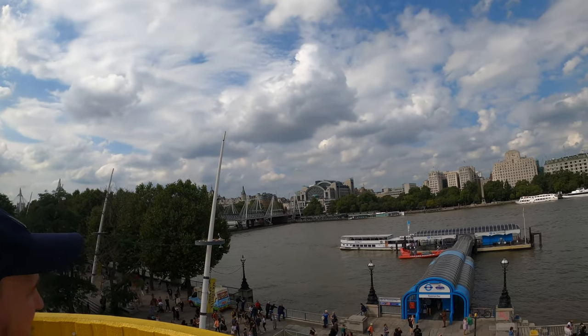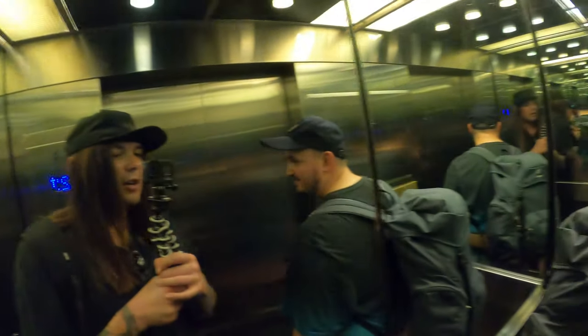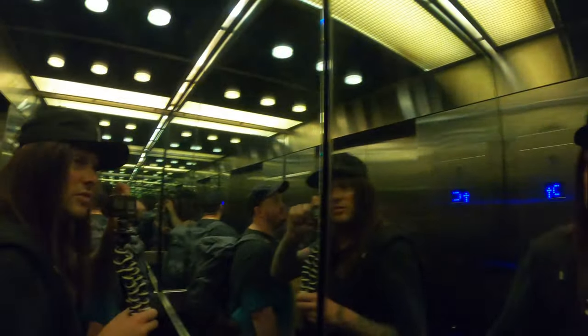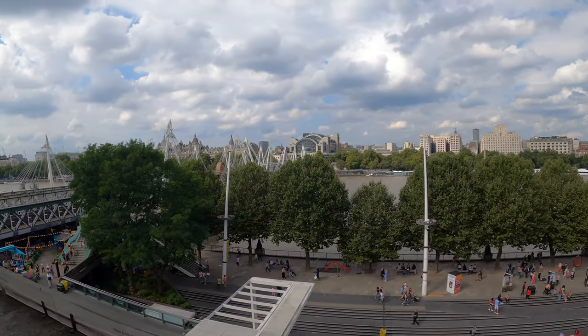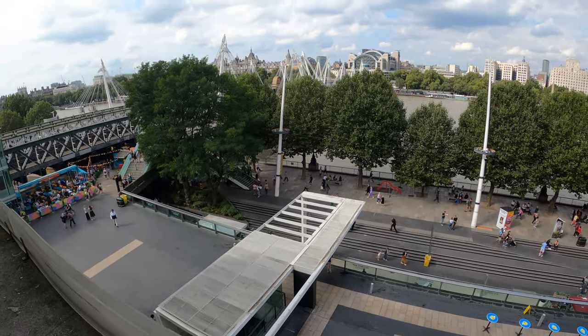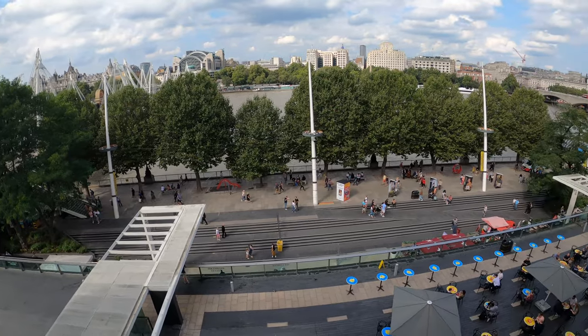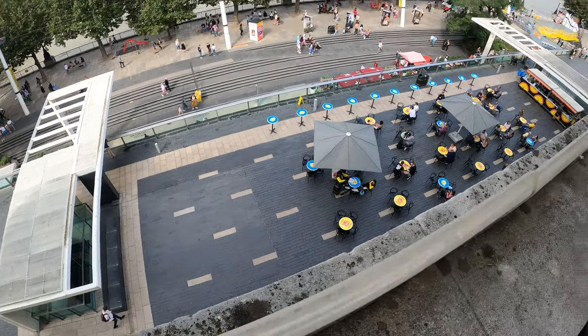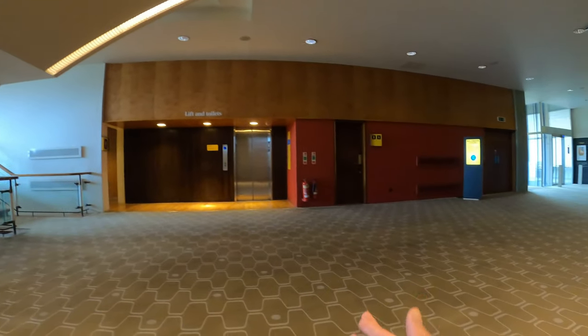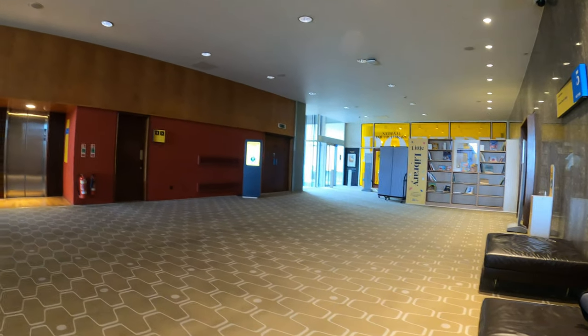I didn't know you could do that. Going to floor 6 to check out the poetry. Cool. This is fantastic, mate. Great view of South Bank from here. Amazing views from the South Bank Centre. The actual inside is like going back in time. I love it.